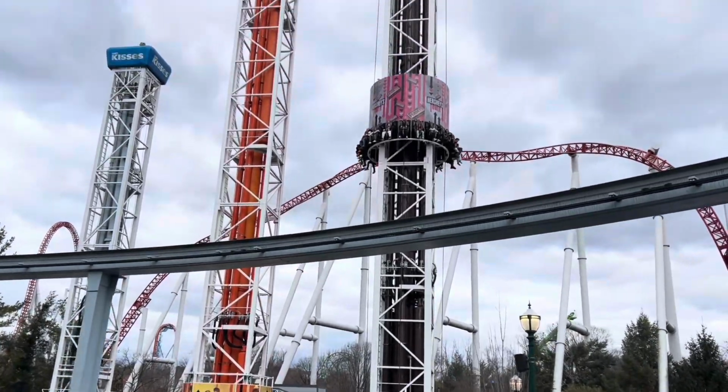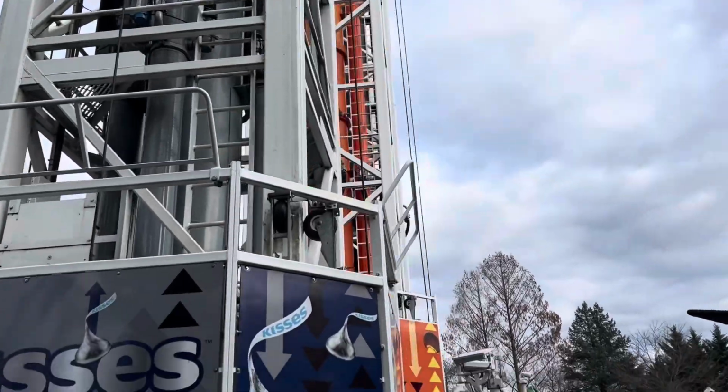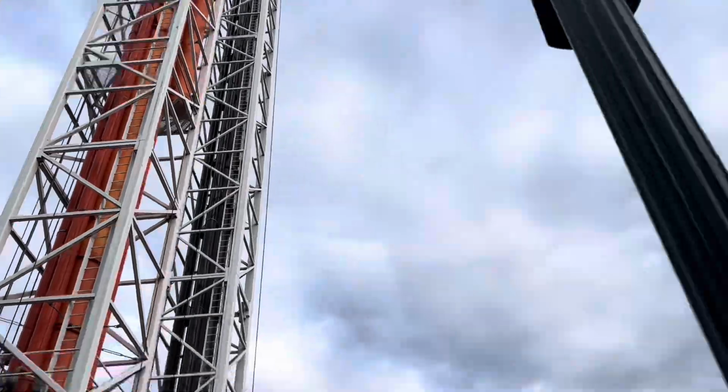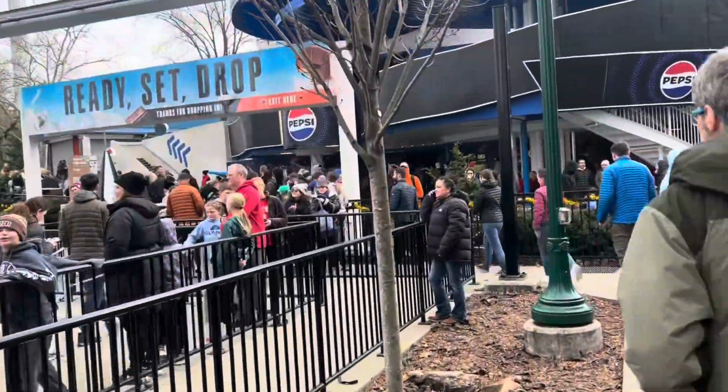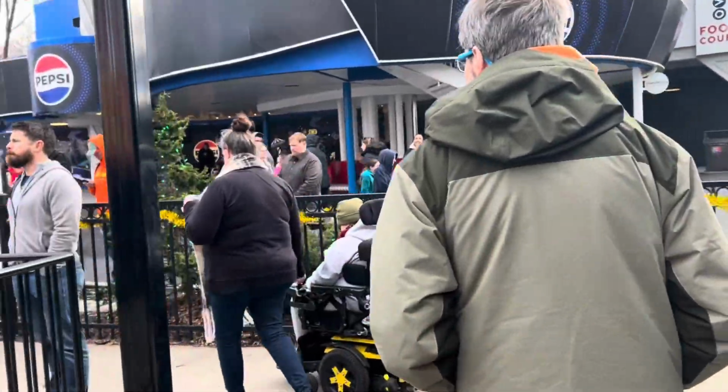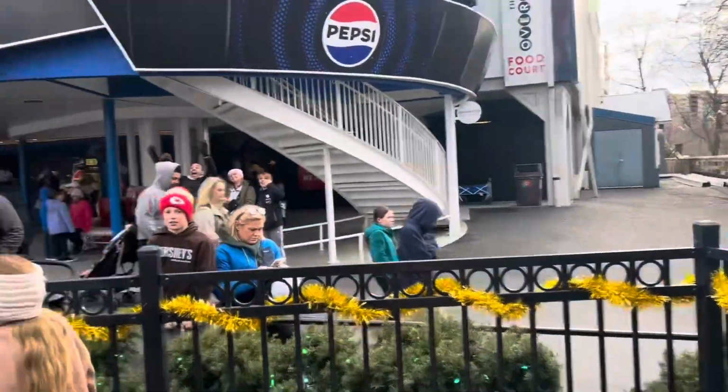This will not just be the drop tower itself and the actual free-falling sensation, but that is, of course, the most important part with the drop tower, so that will come over all the theming and everything at the end of the day. So starting off the list at number 10 is the Reese's Tower at Hershey Park.